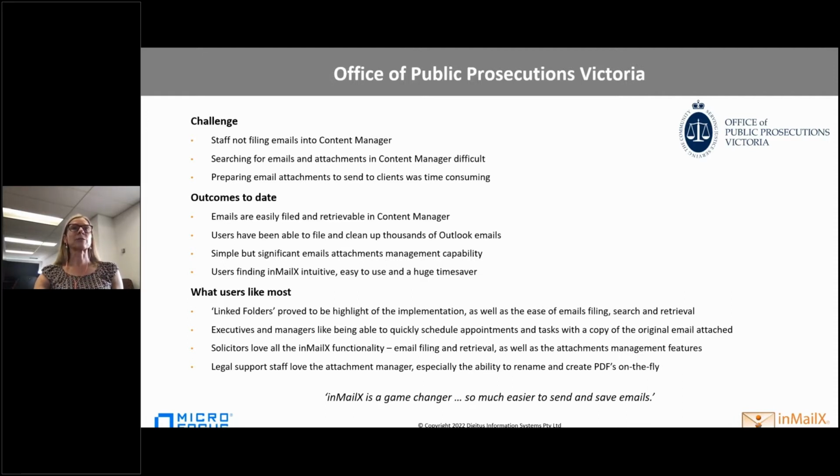And within Mailbox Attachment Manager, solicitors and support staff like how easy and quick it is to prepare documentation being sent to clients by renaming and reordering attachments and creating PDFs on the fly.